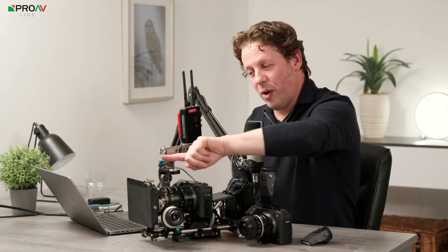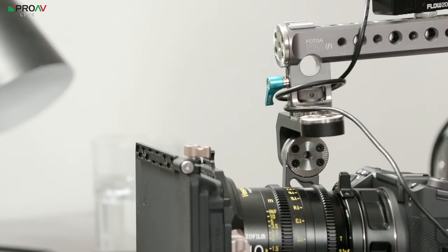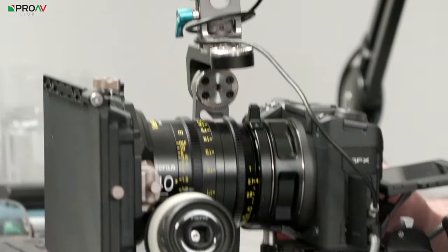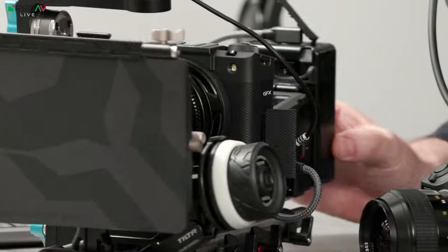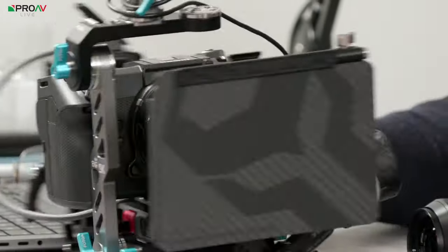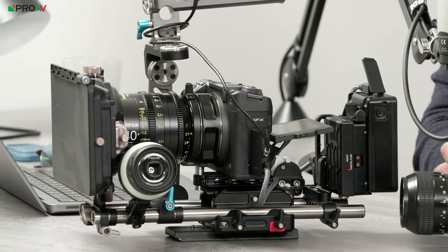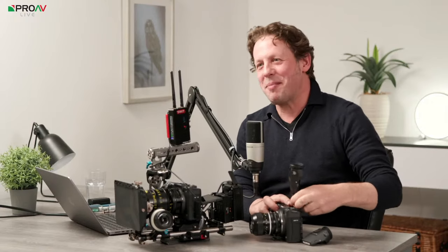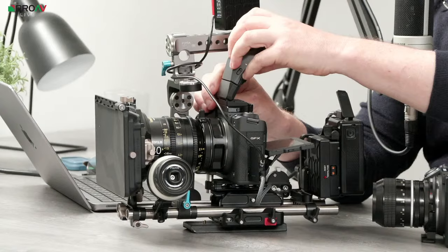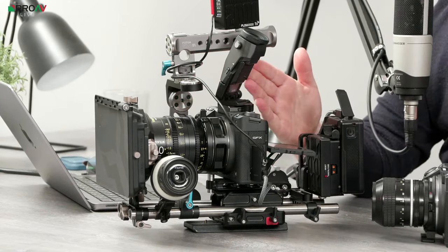I'm going to put a bar here and do motorized, maybe the Tilta one or something like that, external so I can do that on the run. I've got this slightly homemade, but I'm very proud of it, off-center top handle. Until someone makes something better, it will do. It allows me to still use my EVF as I want it, and I wasn't going to compromise that.